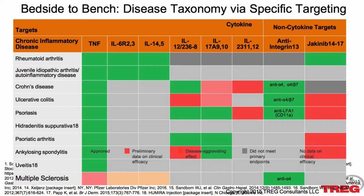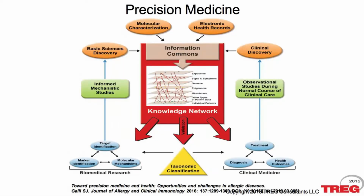But this is where we're going, right? And talking about personalizing it, this is a slide we stole from a review in the allergy literature, the Journal of Allergy and Clinical Immunology, and they're wrestling with the same things. And I think at this conference over the years, Lenny has had specialists in GI and neuro, and they're sort of wrestling as we are as well.